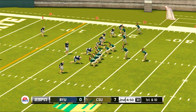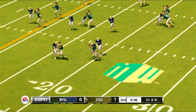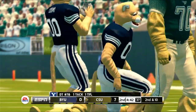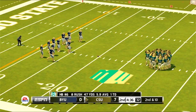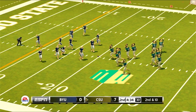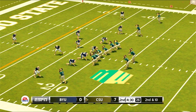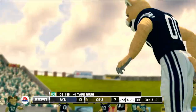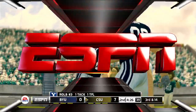First and 10. Ball on the 20. They run it left. He makes it out to maybe the 20-yard line. Picked up a yard if anything on that run. That makes it second and 10. Watch the pass. Mike 22. Not going to see this very often from this running back. He just got gobbled up pretty deep in the backfield.